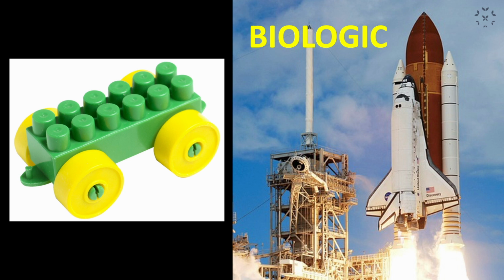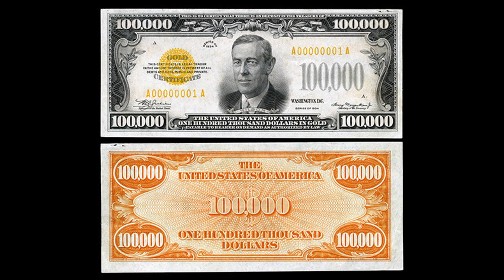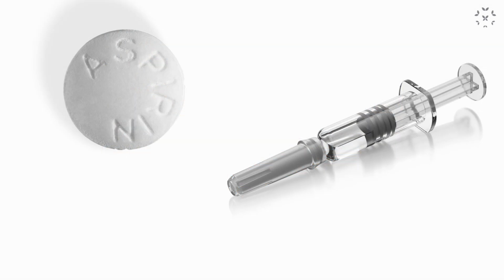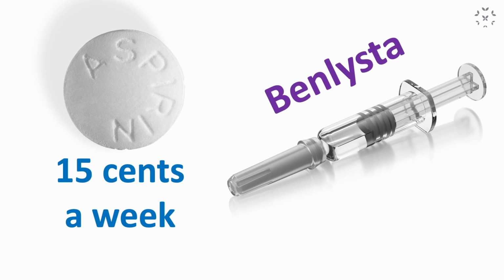Biologics are much more expensive to produce and a lot more complicated in how they work. Because of these things, biologics are incredibly expensive. For example, let's take aspirin. If you take one aspirin, 81 milligrams a day, a very common drug that we use in lupus to prevent heart attacks, strokes, and blood clots, it's only about 15 cents per week.